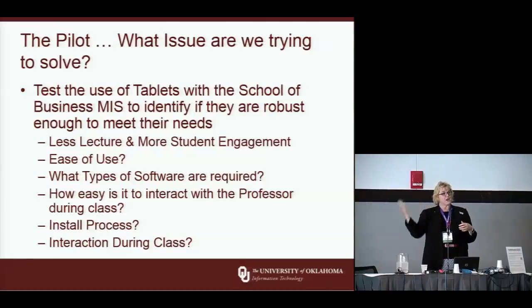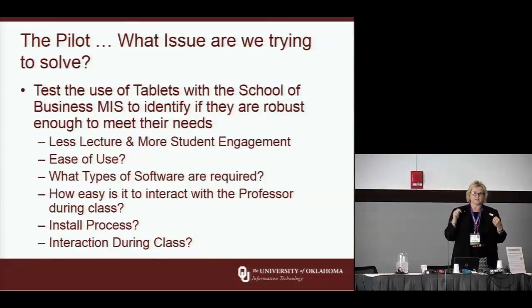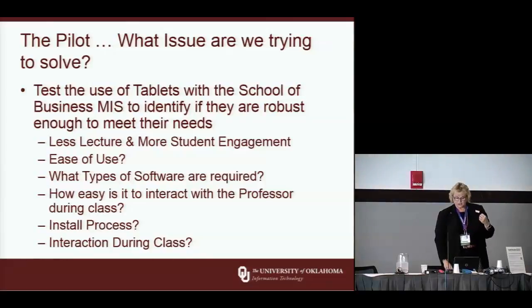We wanted to be able to share and put the student screen up on the screen itself. If they were showing something that they completed, we wanted to be able to share that and put it up on the screen at the same time. So we'll talk a little bit about some of the technology we used.